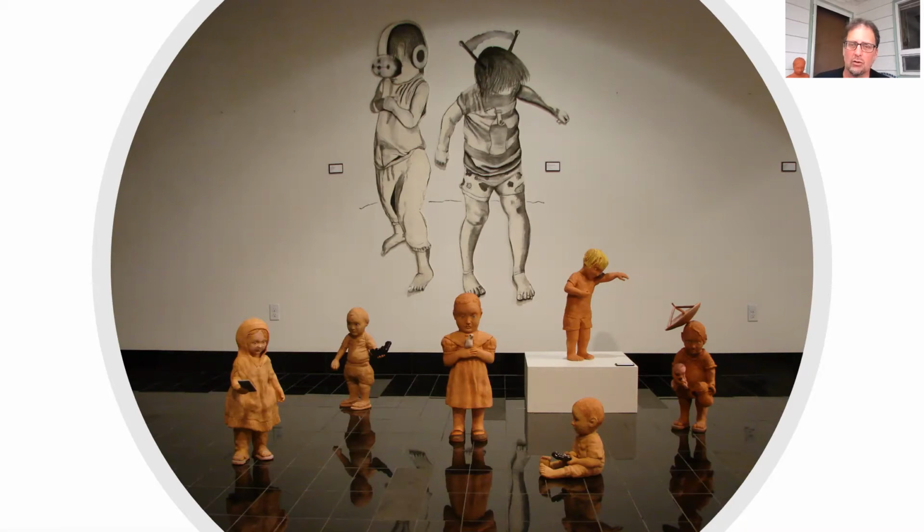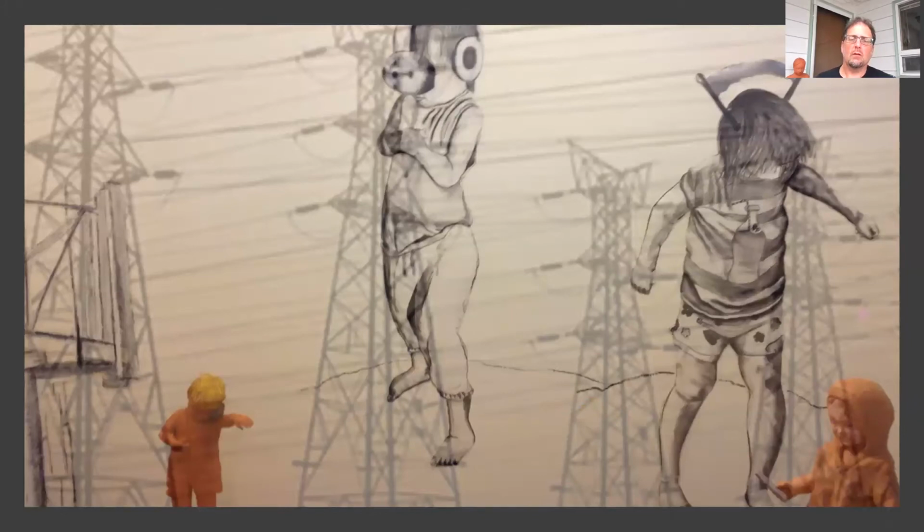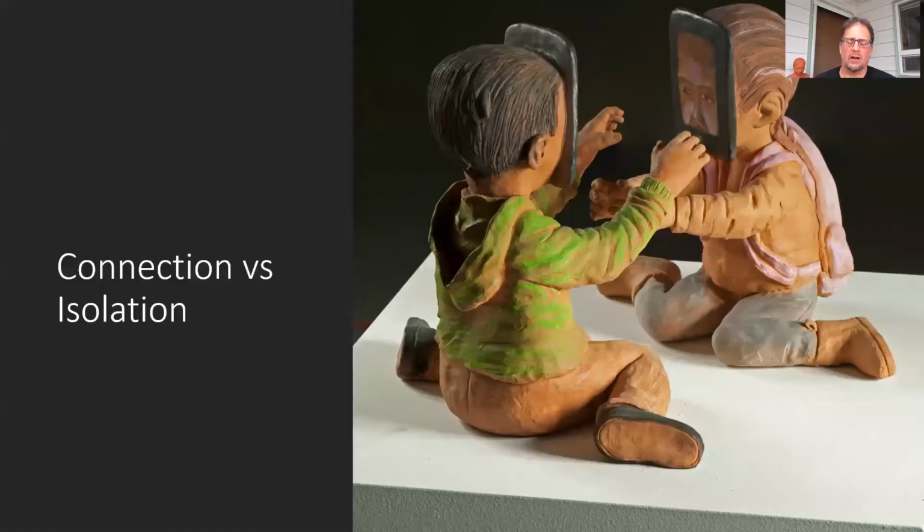This is another version of the installation. You can see the small figures, some on the floor, some on pedestals, some drawn very large on paper and cut out and placed on the wall. These exhibitions, I photograph and I remix the pieces in digital compositions and show them again when the show goes up again. So that it kind of gets remixed and regenerated and recycled.